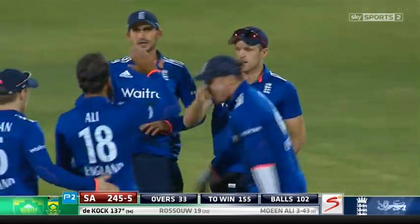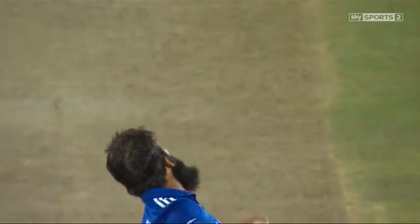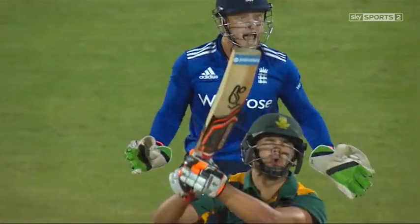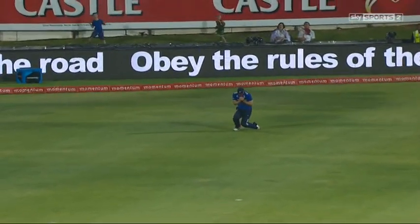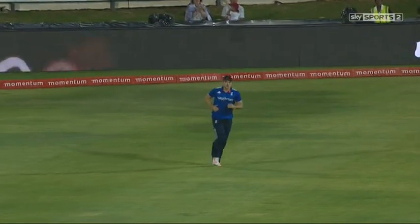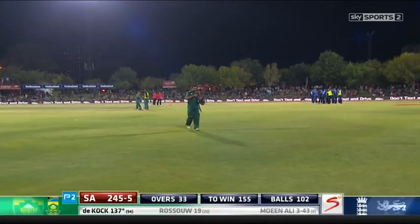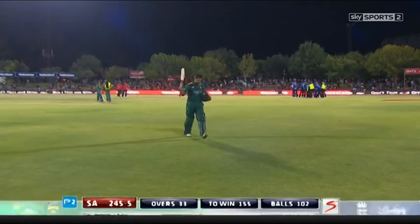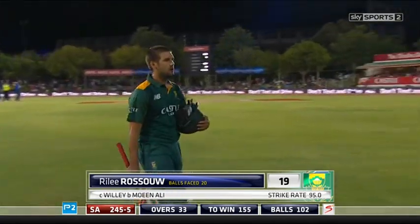Yeah, not only a good string of overs, but a good over from Moeen Ali. Dot, one, dot, one, dot. So the pressure was on, and he tried to release the pressure by going over the offside, but the toe end got it. The moment he hit it, he knew he was out. Willey was not dropping that, so England continue to take wickets. Moeen Ali continues to take wickets. The golden arm has 3 for 43. Rousseau has gone for 19, 245 for 5.